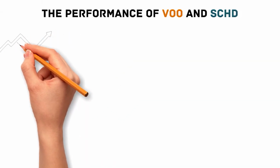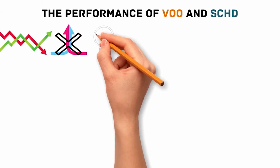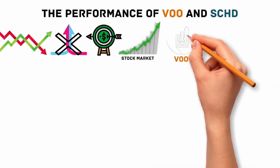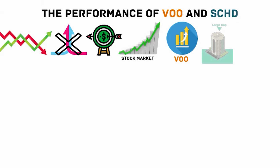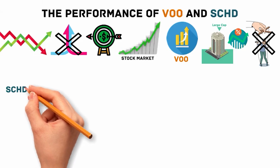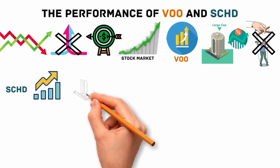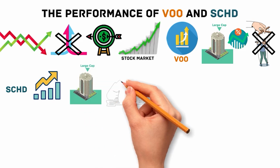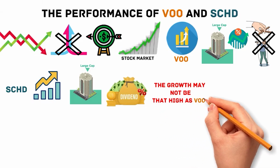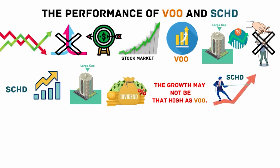Under different market conditions, VOO and SCHD aren't performing the same due to their investment objectives. When the stock market rallies, VOO tends to have significant growth. This is due to the holdings of large cap stocks. These companies are not easy to be manipulated, so the growth potential is there. For SCHD, it has similar performance as VOO during market upswings because stocks in this fund are also large cap. Since SCHD is dividend focused, the growth may not be that high as VOO. But in the downturns, SCHD tends to be less affected by the environment than VOO and still pays dividends.